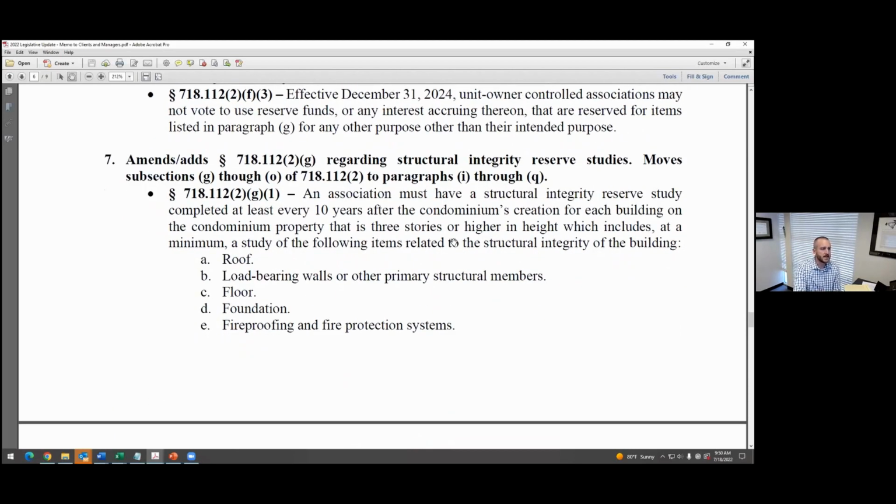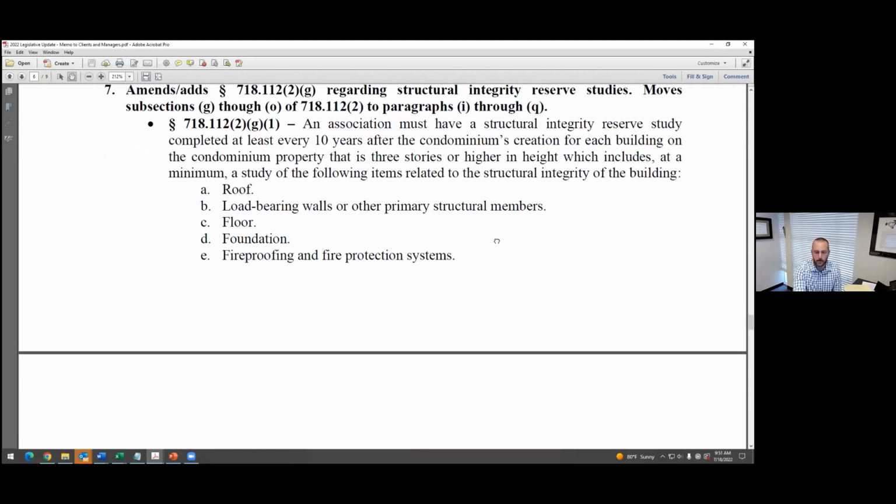All right, so 718.112.2G was amended regarding structural integrity reserve studies. It kind of moves around certain subsections of the statutes, but it says that an association must have a structural integrity reserve study completed at least every 10 years after the condominium's creation for each building on the condominium property that is 3 stories or higher in height, and which includes at a minimum a study of the following items related to the structural integrity of the building.